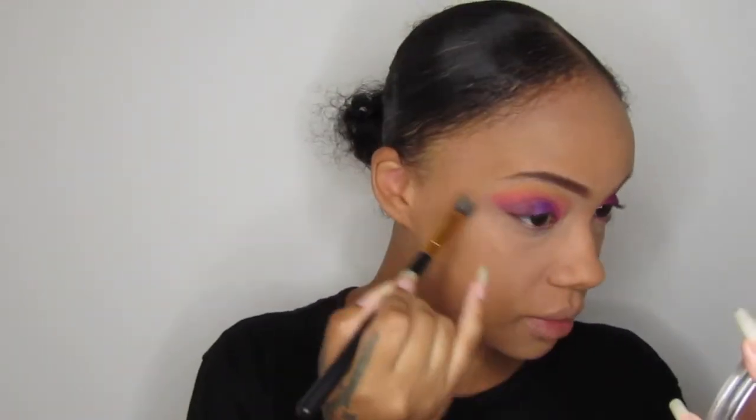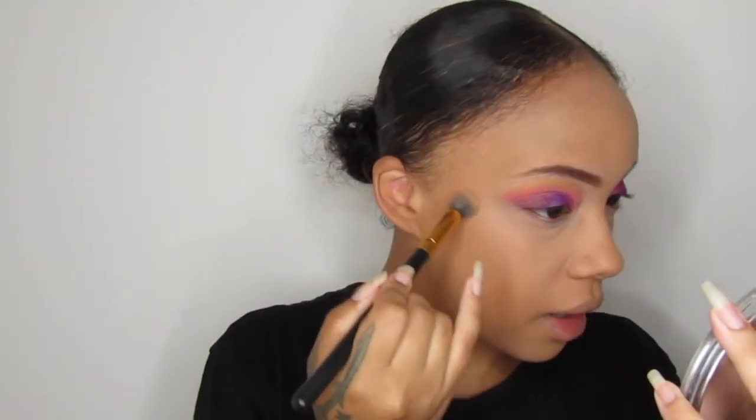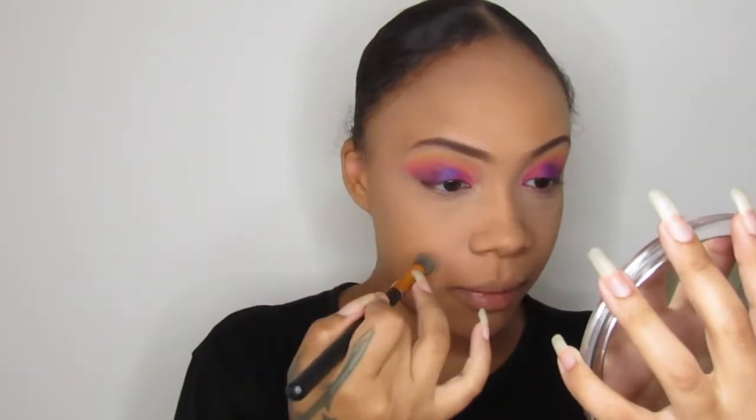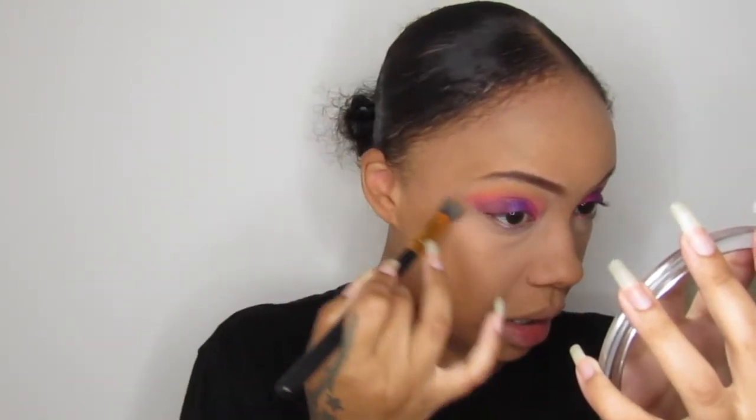A lot of other foundations that I've worn or tried, it doesn't really matter if I wear a primer or not. It looks beautiful with and without. Just like with this one, there's no, like, it looks better with the primer. Just is what it is. I don't know if I'd buy this again. I said that before. I don't know if I'll buy it again. But I like that it is matte. I like a matte face.